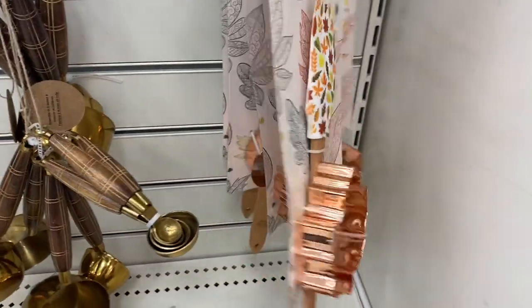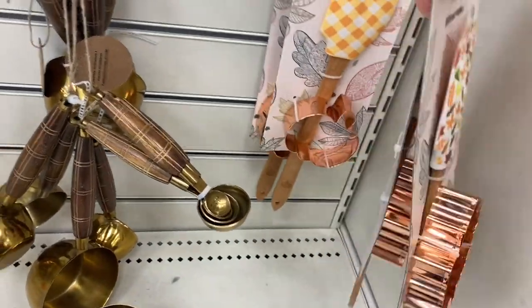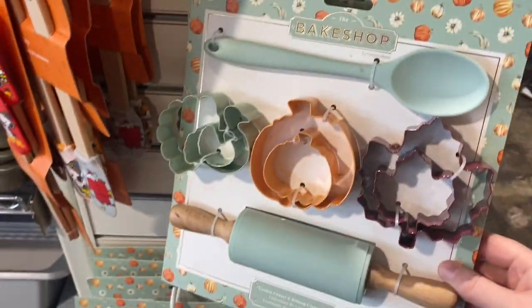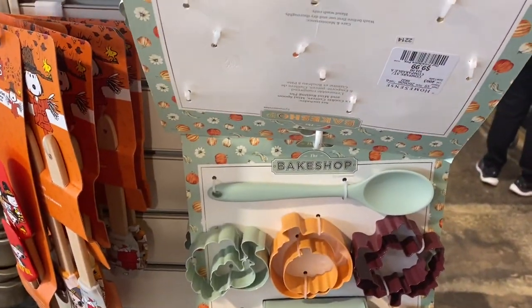And some spatulas, great spatulas and cookie cutter sets. That was $4.99. That one there, and then the plaid one. The gingham, really pretty. And this was a great baking set. So you got a spoon and, what, six cookie cutters and a rolling pin. And that was for $9.99. That'd make a great gift.